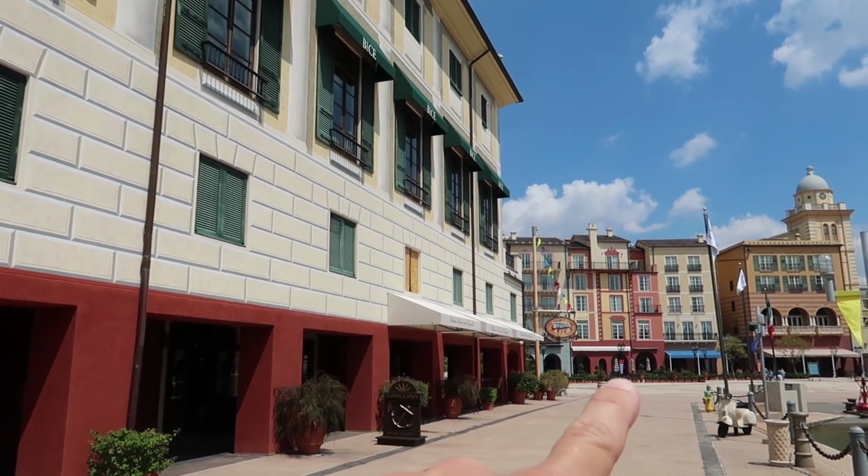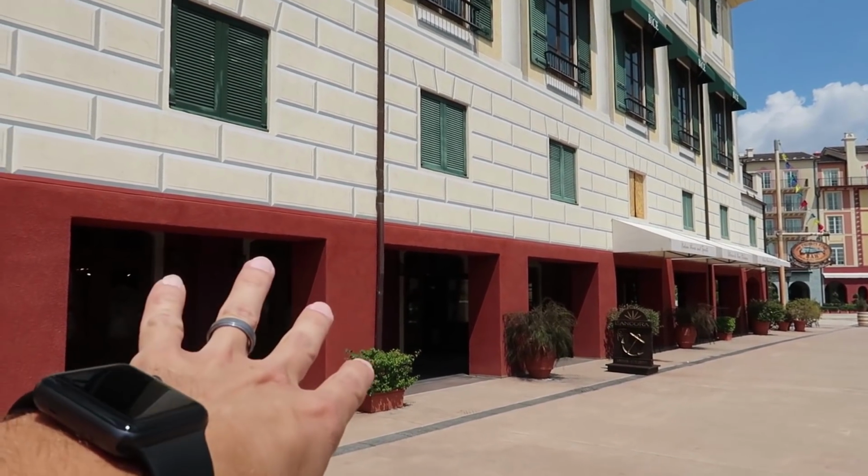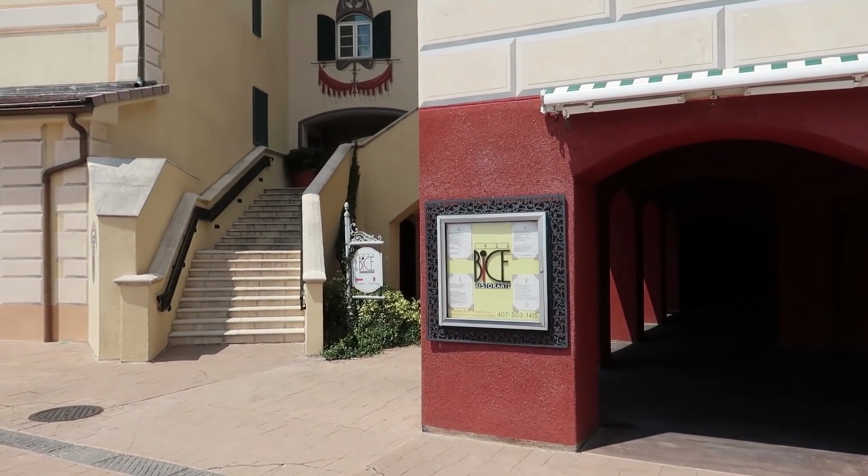That store had to have been probably the most interesting thing I have ever been into at any hotel resort I've ever been to. That store felt like it was owned by somebody else, but just put here at a Universal property. So strange. And then over here, of course, above the Thirsty Fish bar and above this weird touristy shop is Bice, which I think is their fancy dinner.